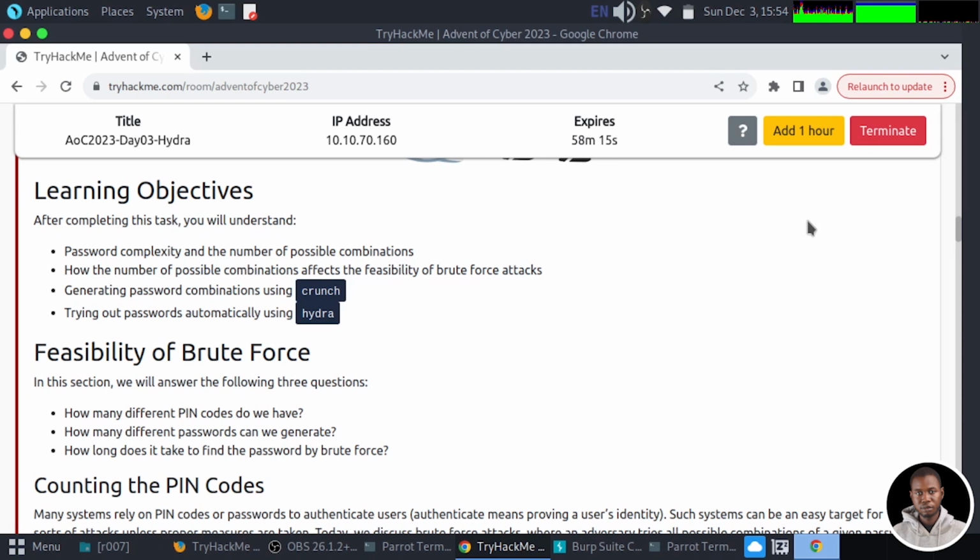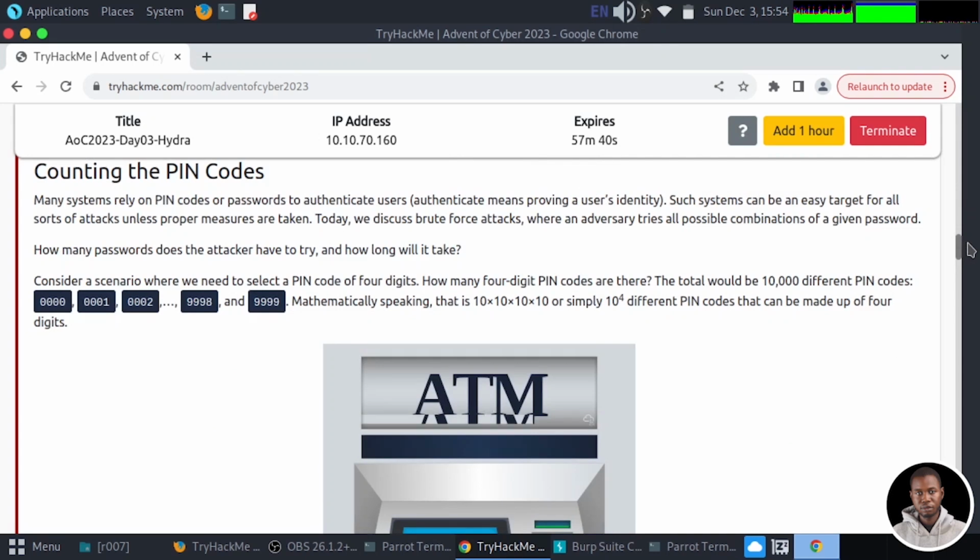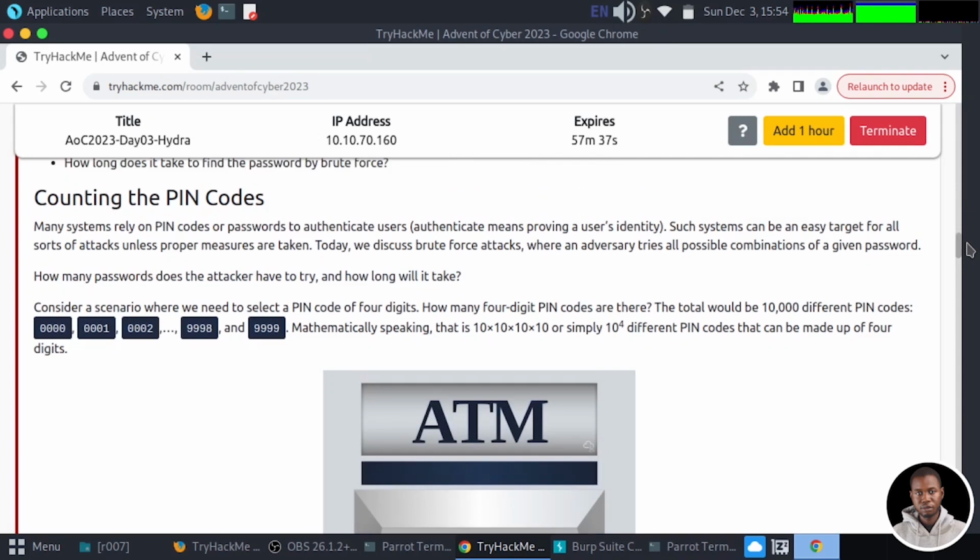We need to talk about the feasibility of this brute force attack, and there are some criteria which we need to take into consideration. For example, how many different PIN codes or passwords do we have? We need to take that into consideration. And also we need to check how many different passwords we can generate in terms of combinations. And lastly, how long will it take to find a password by brute force? Now, if we scroll down, we have some information about that. Let me just go through the scenario in just a minute.